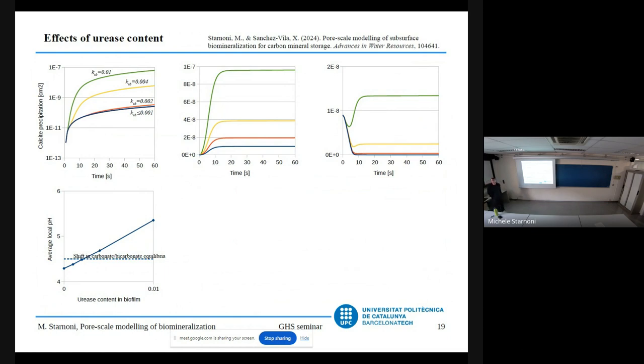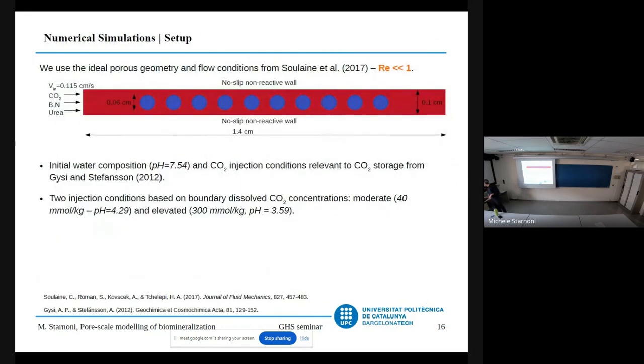I see the time scale is seconds, but I believe in the first slide you said that it takes at least two years. Well, two years at the scale of a real reservoir, which is on the order of kilometers. So here I'm only considering, is it 1 centimeter? Yeah, 1 centimeter and 1 millimeter. So it takes about 1 minute, let's say, to travel 1 centimeter.